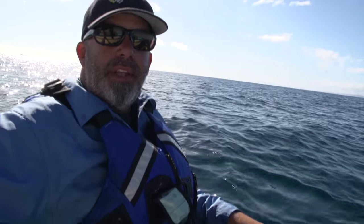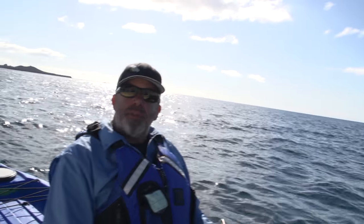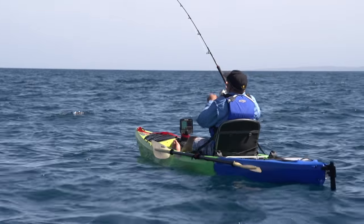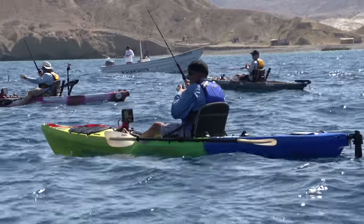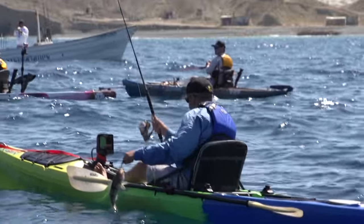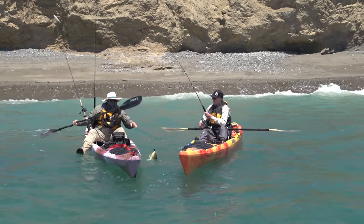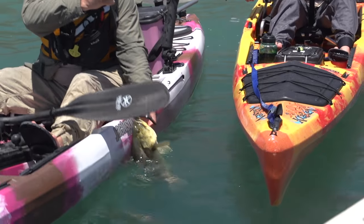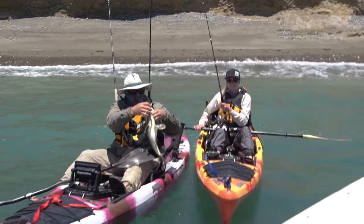Fishing some live bait today, we actually found a huge school of really tiny sardines, but there were some nice mackerel in the mix there, so we've got live bait on, and we're gonna see if we can get a yellow. Well, I wish I had my drift chute with me. That definitely helps you in the wind, slows down your drift, makes it more fishable. Yeah, got it. Look at that, that is a quality calico bass.